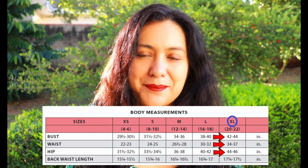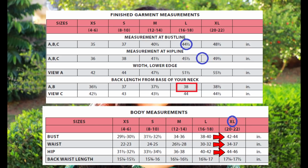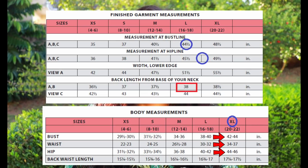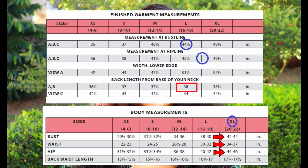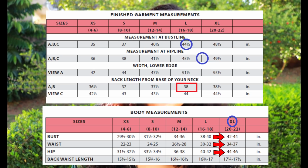But there are finished garment measurements that I'll put here, and for size L that I was looking at, the bust finished is 44.5. That would give me 2.5 inches of positive ease at the bust, and I think that is appropriate for a shirt dress. I wouldn't want more positive ease, and that's what I would get if I made the extra large. Now for the hips, on the other hand, the finished hip for size L is 45.5 inches. That would give me a pretty tight fit at the hips.